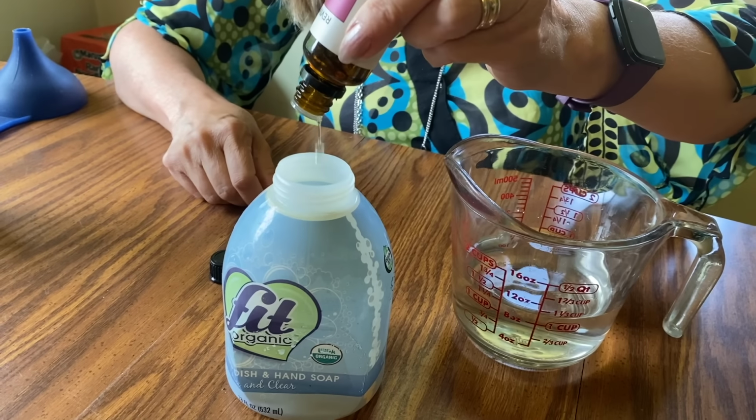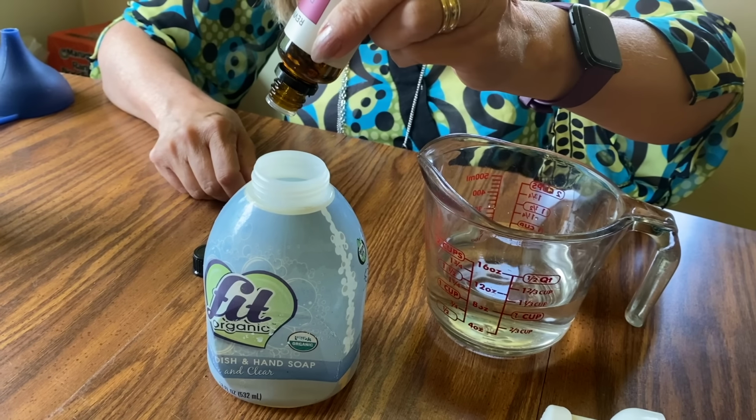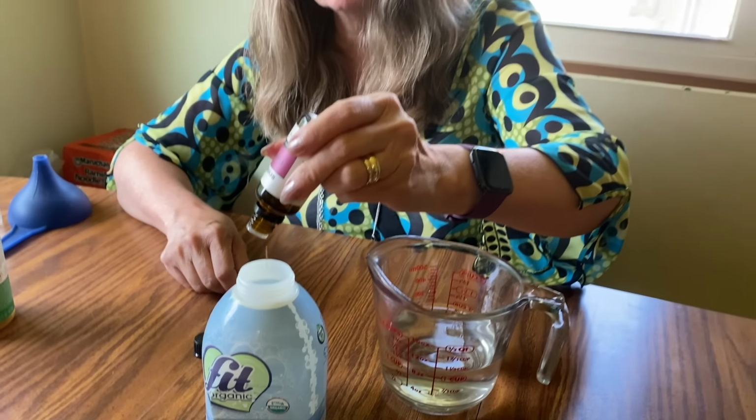I am going to put in 3, 4, 5, 6, 7, 8, 9, 10. I don't know why when you say numbers, it feels like you need to sing the numbers, but you don't. All right. 15-ish drops was what I put in there. You can add more or less according to what you'd like to do.